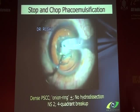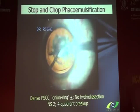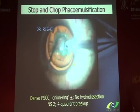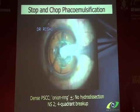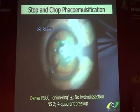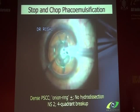You keep going down, and then with your other hand you just crack it into two pieces, and then remember there is no hydrodissection here, so it's not always easy to mobilize this nucleus within that cortical bag rather than capsular bag. But with a little bit of work, without putting too much stress on the zonules, you can mobilize it, because if you have a good hydrodelineation, you can do that. Thereafter, it's breaking up each one into two pieces. Here we are doing a 4-quadrant breakup, and then each individual piece is brought into the center of that crater-like area, where you can do either an in the bag or at best an iris plane phacoemulsification.